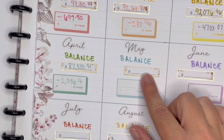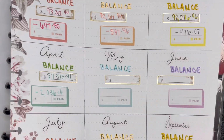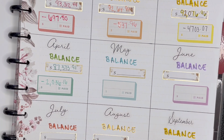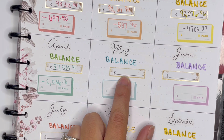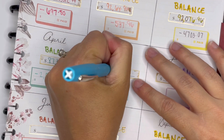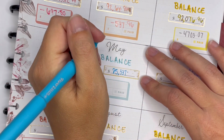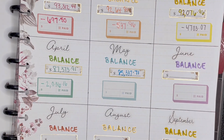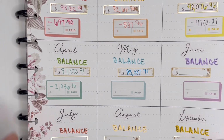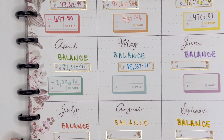So then we're going to jump over to May, and this is just a debt tracker that I made with a blank piece of paper and stickers. So if you're wondering where this one came from, I made this one. Let's shoot over to blue, and our May balance is now $85,337.71. So a lot of different trackers, with the same numbers, but I really like doing these sorts of things. It keeps it fun. So yay, love seeing that. That's awesome. Okay.